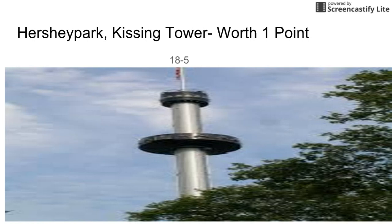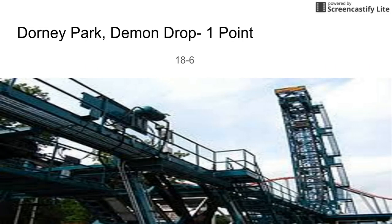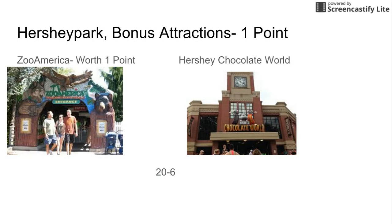Now, Hershey Park does actually have an extra ride. They have the Kisses Tower, so I'll be giving them 1 point. And Dorney Park has Demon Drop, so I'll also be giving them 1 point. And Hershey Park also has some bonus attractions. They have ZooAmerica, which is inside the park. I believe it's right next to Storm Runner. And the Hershey Drop Tower, I believe that's where the entrance is, around that plaza. So they'll be getting 1 point for ZooAmerica, and they'll also be getting 1 point for Hershey's Chocolate World, which is beautiful.